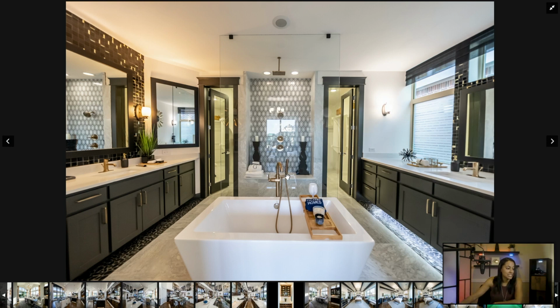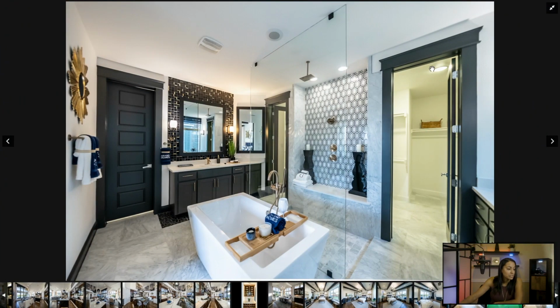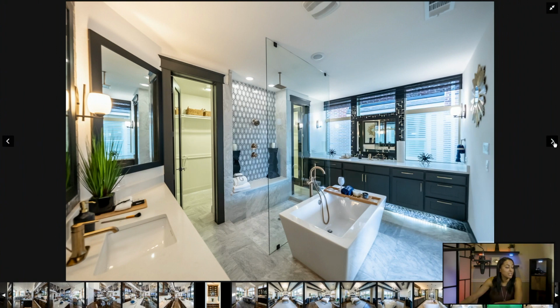Shower is good. When you're in a hurry, the shower is nice and huge. And then you can see it's kind of open here. So it's really cool because the water flows just so different. And then you have two entries into your closet here. Now wait till we take a look in that closet, which I know we'll be getting to shortly.